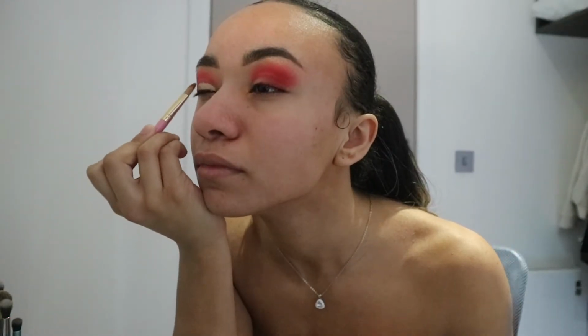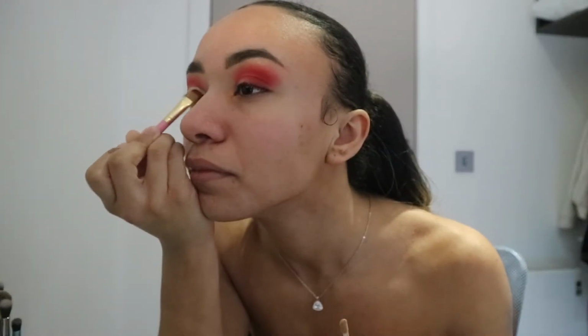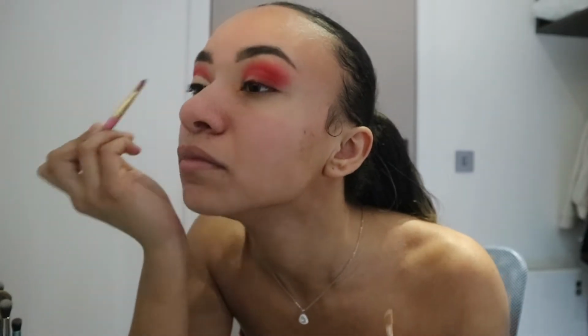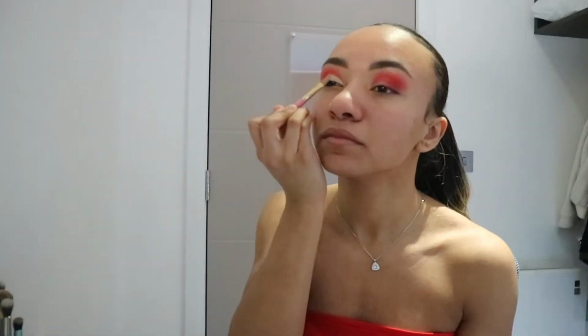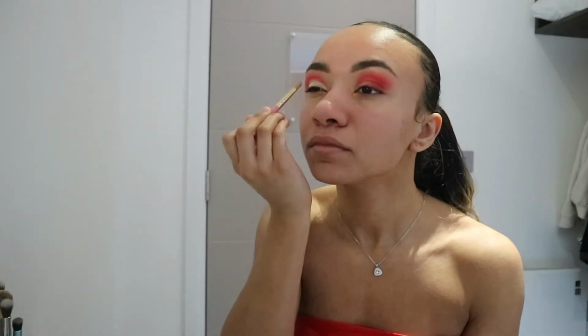Next, I wanted to create a cut crease look today, so I used the same concealer I used before, the Collection one, just to start off with doing a half cut crease. And I used a flat brush just to get this effect. I find it the easiest to do because it kind of shapes my eye quite nicely. And then I just went over it with my Rimmel translucent powder. And that'll just set it before it starts to crease.